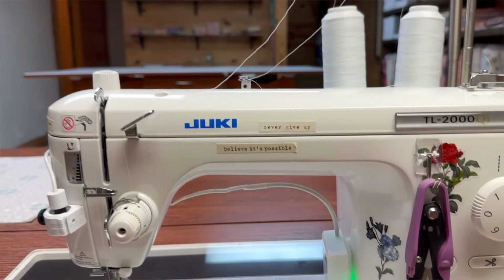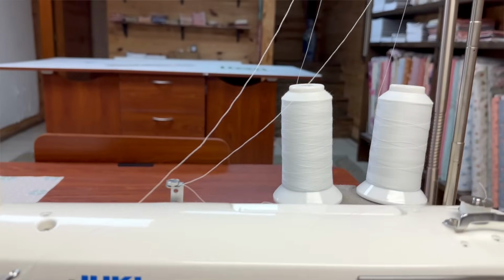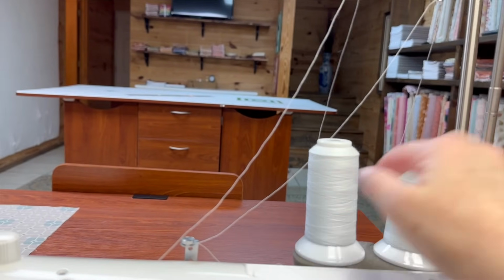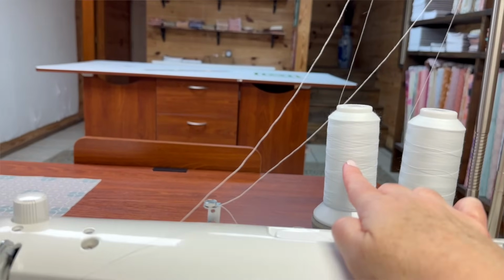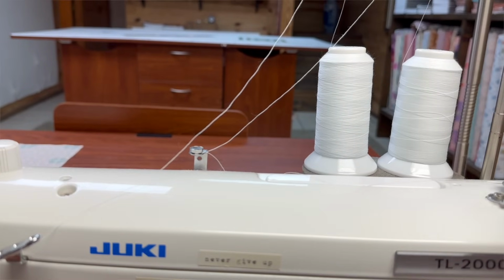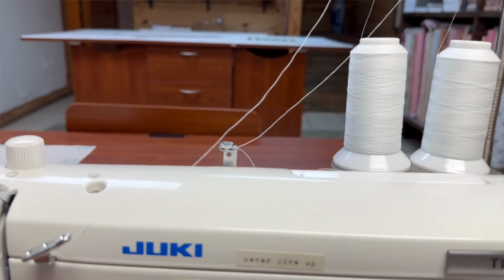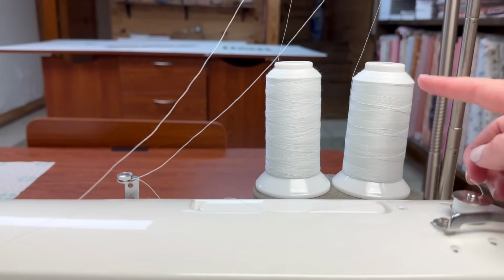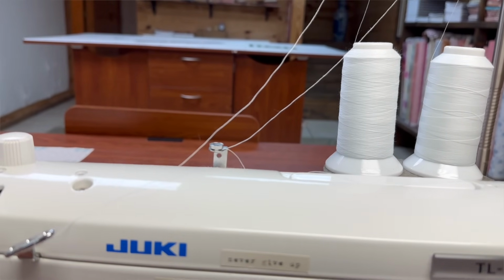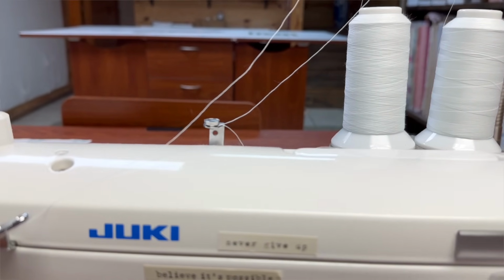All right, so a couple questions that I always get. Again, I have a whole video about all of this. I use two cones of thread. One of them is for the top thread, and the other one is for the bobbin, and that way I never have to unthread my machine. Whenever I have to fill a bobbin up, I just use this one, and no threads have to move. So it saves some time. If you're constantly filling up bobbins, think how much time that saves.